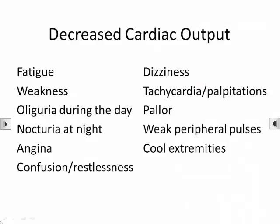Now we are going to discuss the clinical manifestations and the pathophysiology of these clinical manifestations that you may see with left-sided heart failure related specifically to decreased cardiac output. Here are the common clinical manifestations you will see.